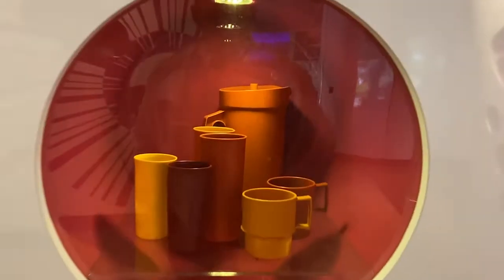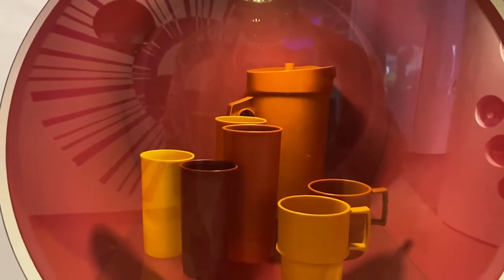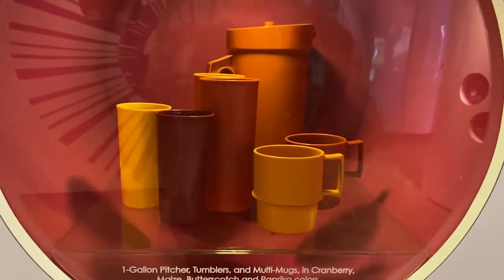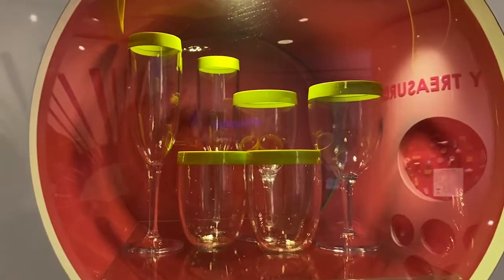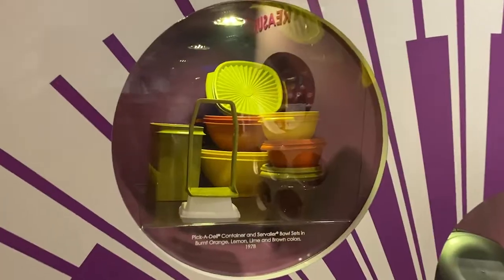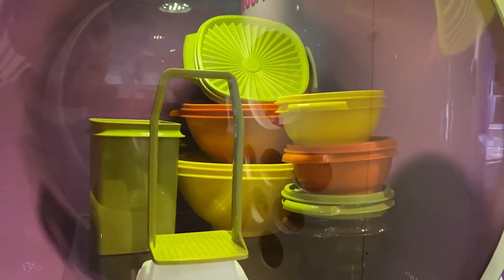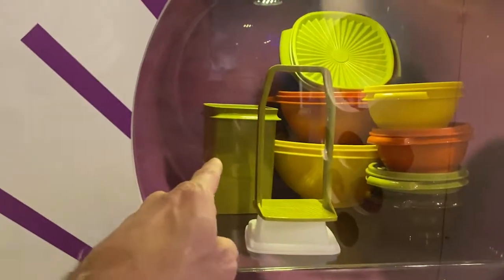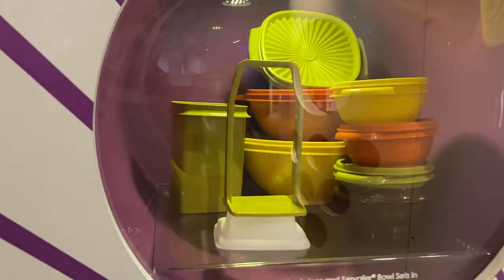The standard Tupperware pitcher. I still have one of these, it's brown. I think everybody had one of those pitchers, and probably some of those cups too. 1983. A little more fancy line of Tupperware with their wine glasses, champagne flutes. The 1978 line of Tupperware bowls. I think most people I know had these. We had these. I still have the brown one in my kitchen currently. I like that green container. I have no idea what it's for. Maybe flour, sugar, something like that.